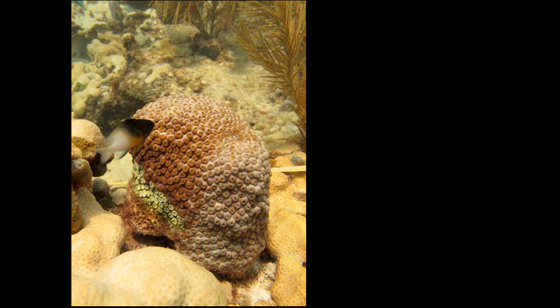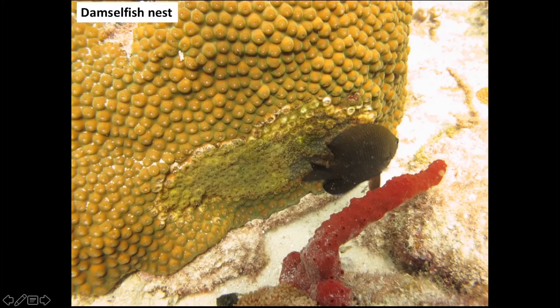Now, why did he clear that out? So I'm looking around asking myself that question when I came across this. This is a fish nest. So these damselfish were actually clearing out, and notice it's low on the side so that they could protect it better, clearing out this set area of tissue to lay their eggs on it. So there you go. All right, let's go on to the next one.